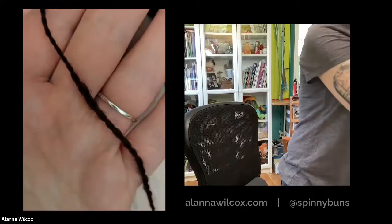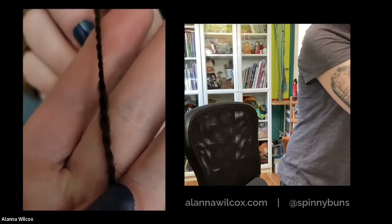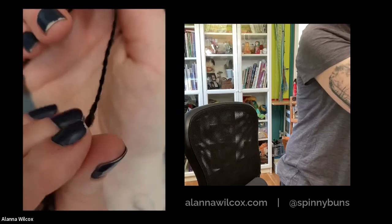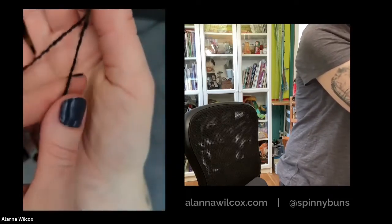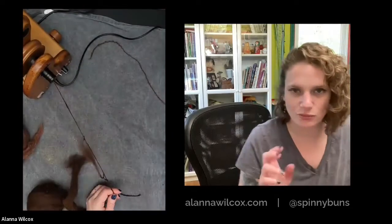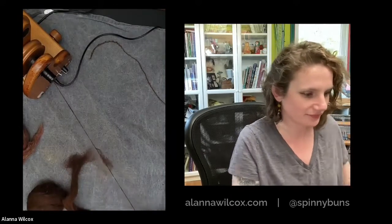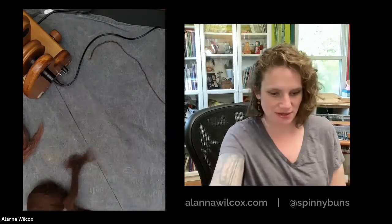Okay, there we go. Yeah, so this is just really lovely, and it's got a little bit of a halo, if you can see it, right? It's just got a little bit of a halo to it, but I was spinning it worsted, so trying to compress the air out of it. But this is just a really, really lovely, smooth, silky fiber. Definitely different than wool. It definitely has a different feel to it than when you're spinning, you know, sheep's fiber. Okay, so let me put this back onto the spinner.